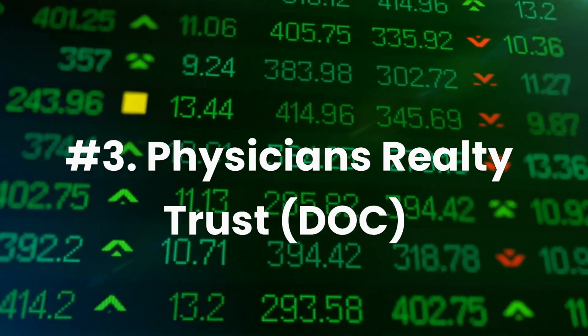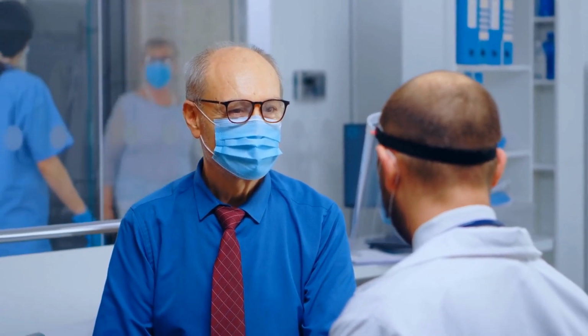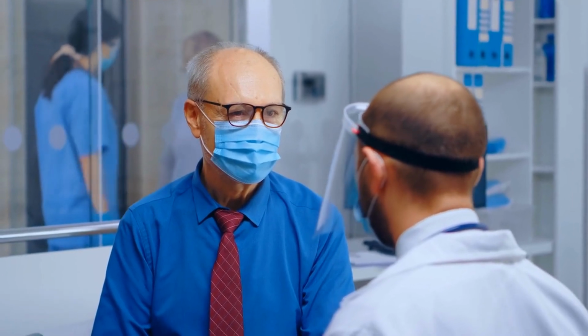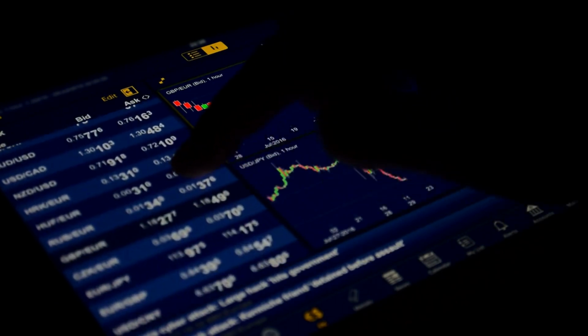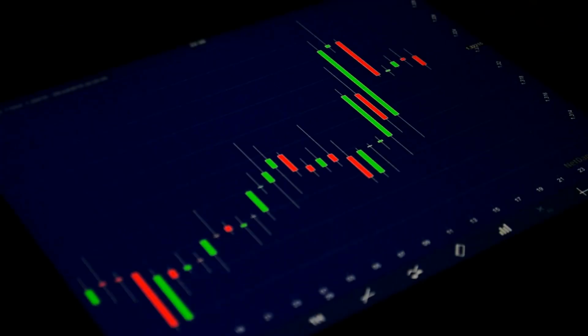Number 3. Physicians Realty Trust, ticker DOC. Investors who don't mind mid-cap stocks can consider DOC, which has a market capitalization of $3.6 billion. This healthcare REIT develops, manages, and leases properties primarily to physicians and hospitals, notably medical office buildings. For its third quarter 2022 earnings, DOC reported a 14.1% year-over-year increase in revenue and net income per share of 28 cents, up from 10 cents in the same period the year prior.